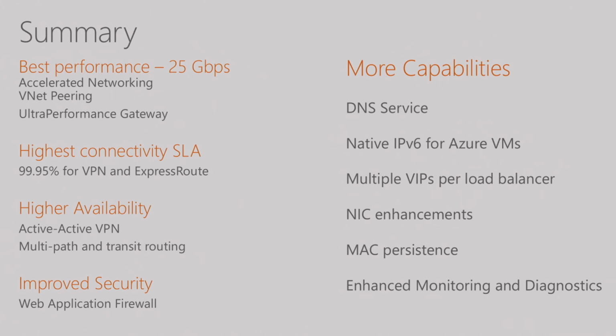We're upping the ante as far as availability is concerned. So our SLA on the gateways for VPN and ExpressRoute has been increased, and our functionality for HA has been increased. You saw the stuff for active VPN, and the ability to have multiple paths and transit routing for our VPN services. We'll give you more options for security. So if you want to, you can now use our application gateway web application firewall. It's an optional SKU that gives you more application-level control. And of course, we have more capabilities here.